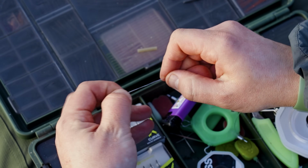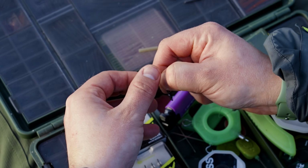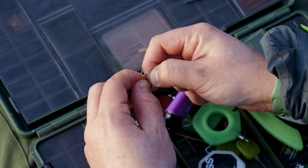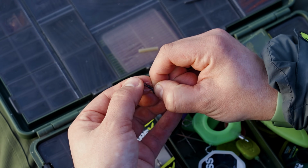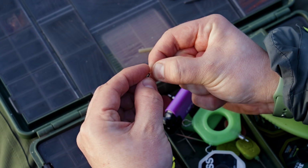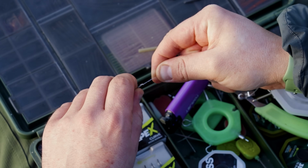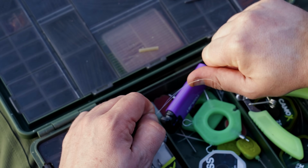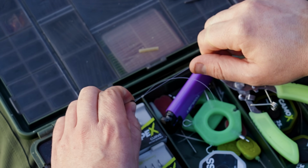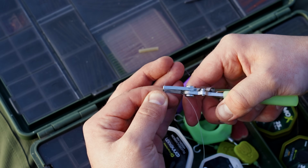Now at this point, I'm going to double the material back on itself, make a big loop, and then twist the loop again so that I can thread the rotator swivel back through the loop to form a figure of 8. Now when I do this, I like the loop to be relatively small. This is all down to the person and all down to confidence really. It doesn't matter how large or how small you have that loop. It's all down to the individual. But for me, I like a small little loop, and then make sure I bed it down with some saliva, make sure it's nice and tight, and then trim off the tag end.